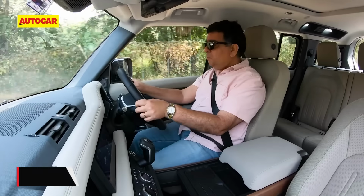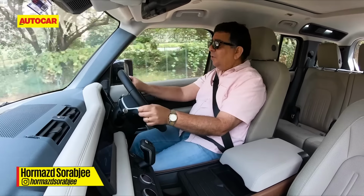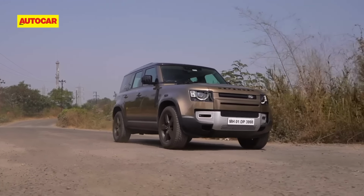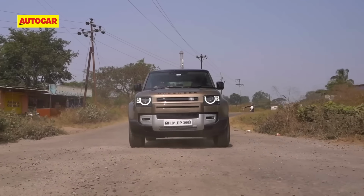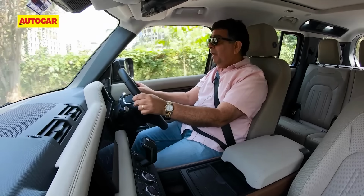Now the Defender, it's been designed to swim up rivers, sprint up sand dunes, eat rocks for breakfast. So you expect the suspension to be beefy and have a certain lumpiness, especially at low speeds. But quite frankly, it's surprisingly compliant.